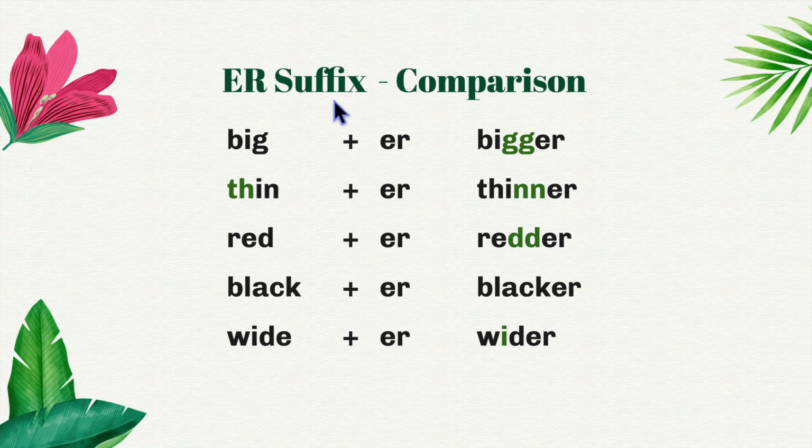ER can be used as a suffix at the end of a word to show comparison. You can have one big thing, but if you have 2 and one of them is more big than the other, you say it is bigger. So we start with the root big, we add the suffix er. Note that when we spell it, we have 2 G's here. The double G means that the G will keep its hard sound of G and not switch to its soft sound of J.